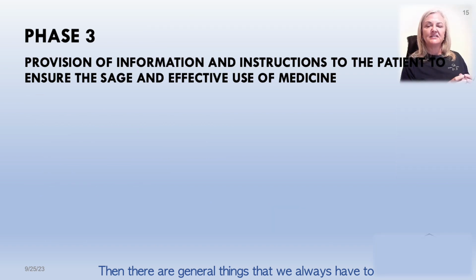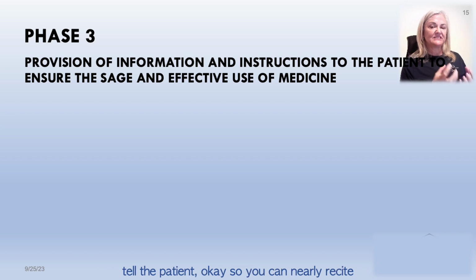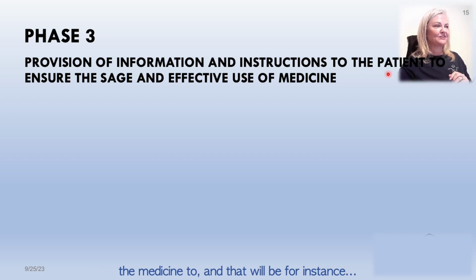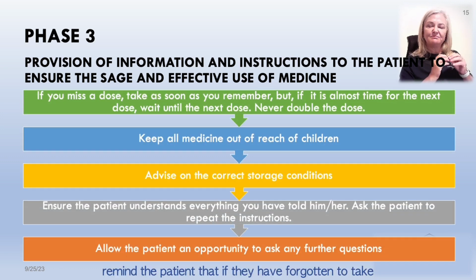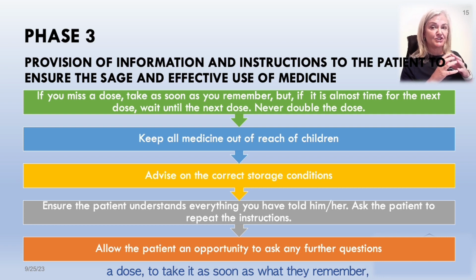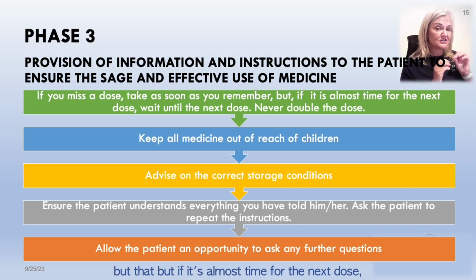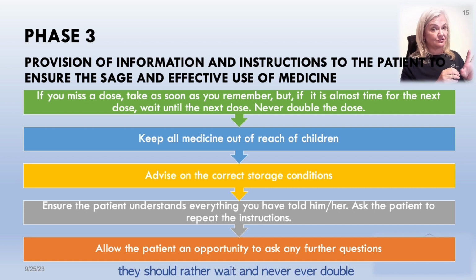Then there are general things that we always have to tell the patient. This must be something that you nearly recite, but you apply it to the patient that you are dispensing the medicine to. For instance, remind the patient that if they have forgotten to take a dose, to take it as soon as they remember. But if it's almost time for the next dose, they should rather wait and never ever double the dose.